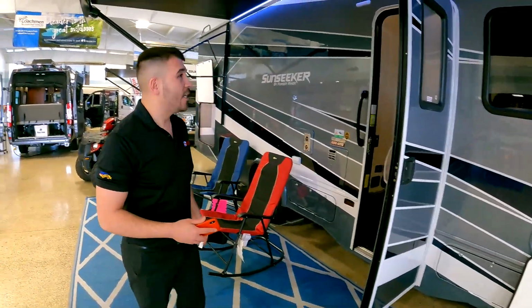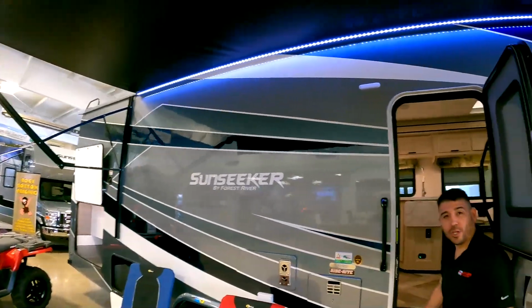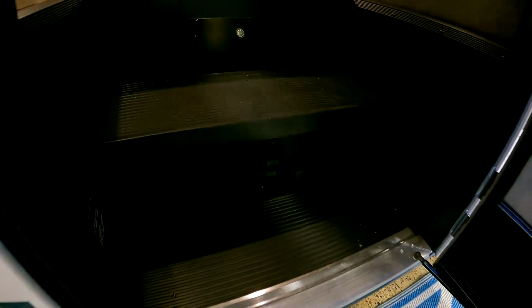So we'll jump inside of the 3050 here. And again, you do notice we have the same thing with the batteries and the steps. So there we go. We have the batteries in the steps.